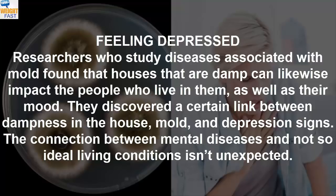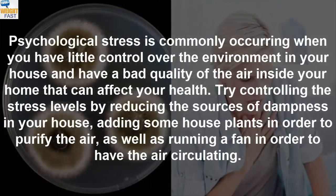The connection between mental diseases and not so ideal living conditions isn't unexpected. Psychological stress is commonly occurring when you have little control over the environment in your house and have a bad quality of the air inside your home that can affect your health. Try controlling the stress levels by reducing the sources of dampness in your house, adding some house plants in order to purify the air, as well as running a fan in order to have the air circulating.